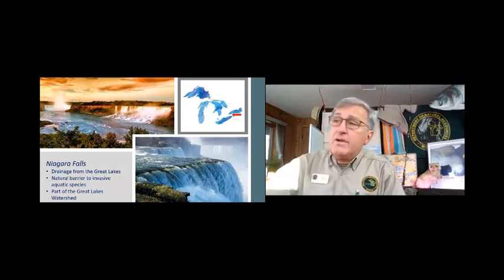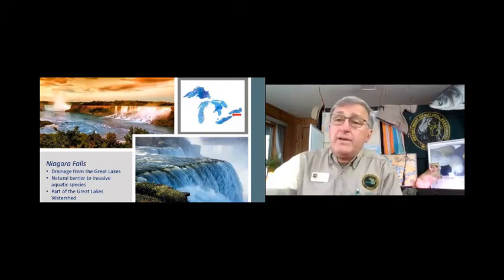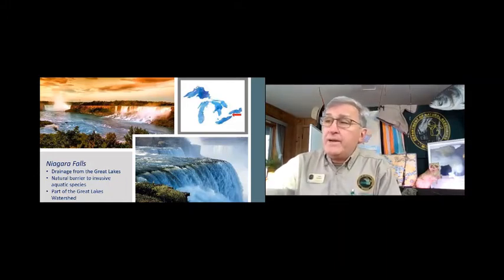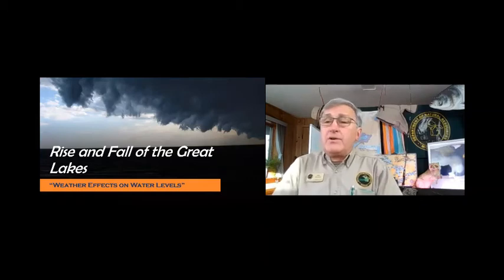You can see the arrow. If you're not familiar where Niagara Falls is, it's between Lake Erie and Lake Ontario. Okay, so that gives you that there. So the next part of this I want to go into is today.